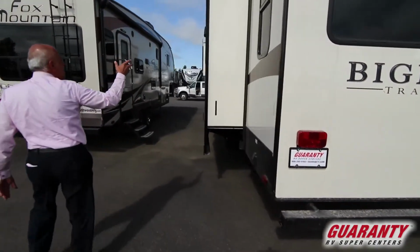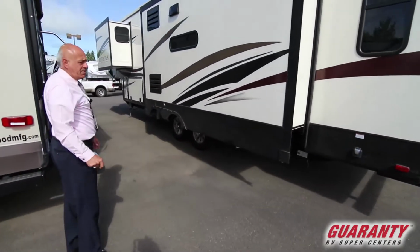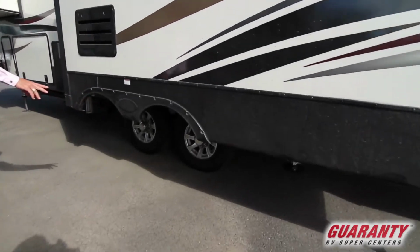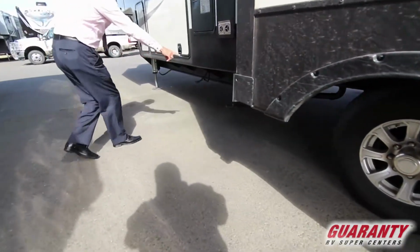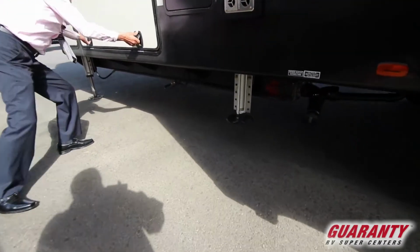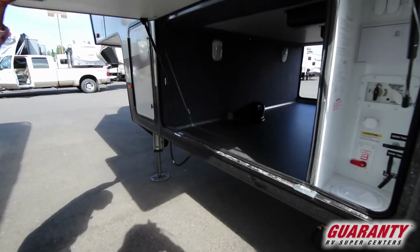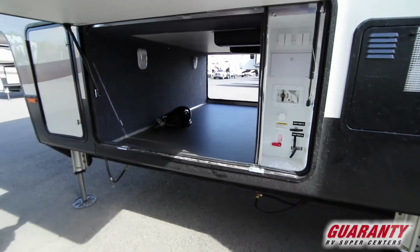One more slide. This is the huge slide right here. Nice kitchen behind it, and aluminum alloy wheels actually. And then we have right here our 6-point leveling. This coach is auto level, so push a button. That's the other side. This is our side of the basement.